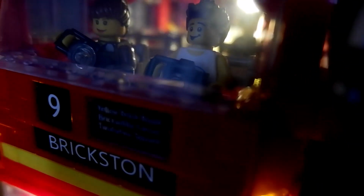If we zoom in onto the windows we can see some interesting passengers. This is on the top deck and there's some tourists there with their cameras ready to photograph London.